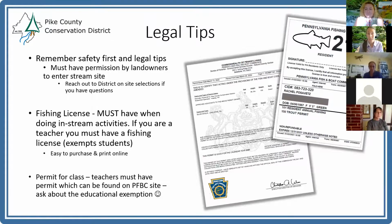If you're a teacher with your students, you can get the fishing license, and that would cover your whole class if your students are under the age of 18 or 16, I believe. And when you go to the Pennsylvania Fish and Boat Commission website, which we included here, for doing any kind of stream monitoring, there's a clause in there about what to do if you are a teacher and what you need to do to make sure you are all set to be doing this the correct way.